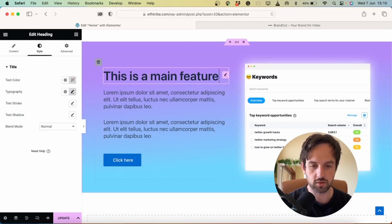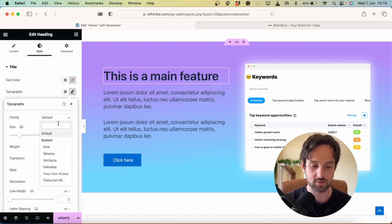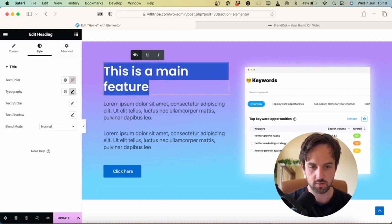Now we're going to jump back over here to the left. We're going to click on this pencil icon here for the header. Now we've done this already, but just to show you again, you click typography, and you could have used the global settings as well. I'm not sure if you have them in. I didn't save them, so I have to come in here and do it manually. So I'll set that to Poppins or whatever you want to do. And let me just make it bold.